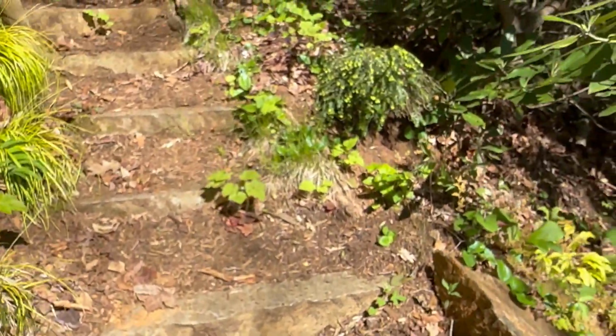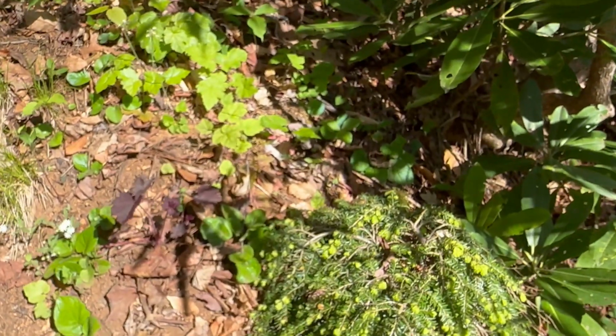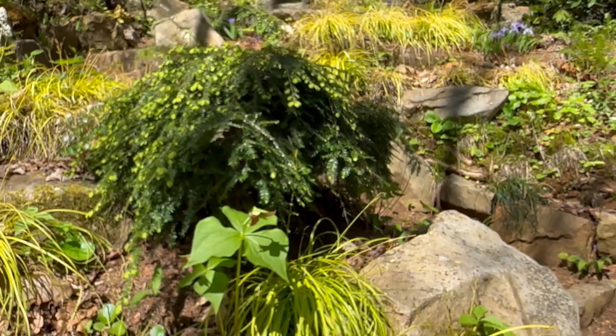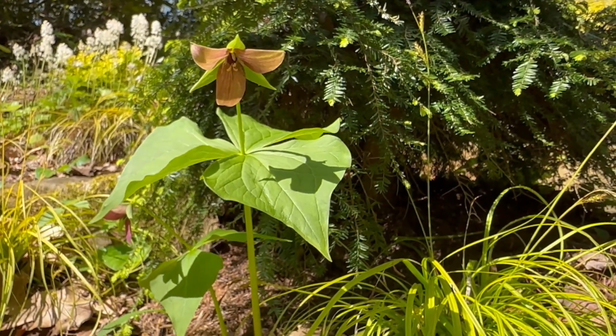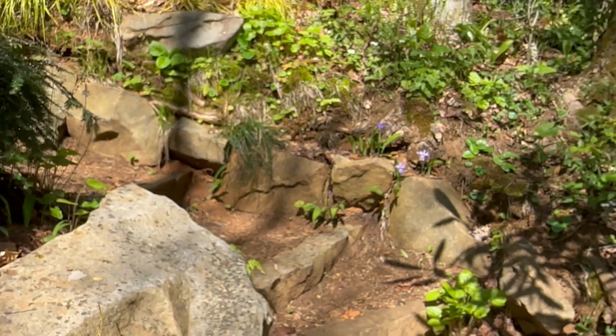I used Cole's Prostrate weeping dwarf hemlock, which is what this is, for rhythm through the space. I think I have 5 of them going up these steps. And this is an off-color form of the native Trillium sulcatum. I have hundreds of those naturally occurring on the property.